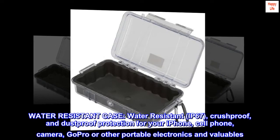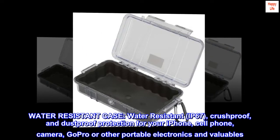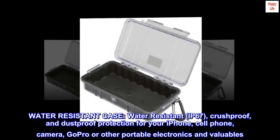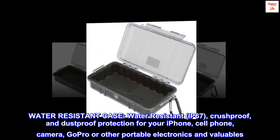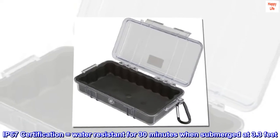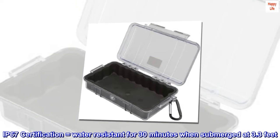Water-resistant case. Water-resistant, IP67, crushproof, and dustproof protection for your iPhone, cell phone, camera, GoPro or other portable electronics and valuables. IP67 certification equals water-resistant for 30 minutes when submerged at 3.3 feet.